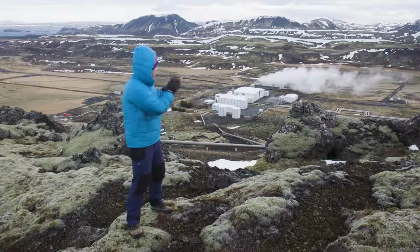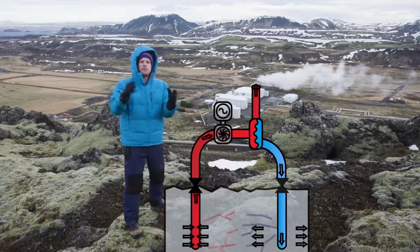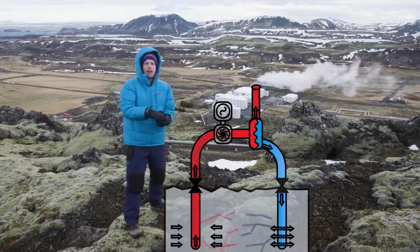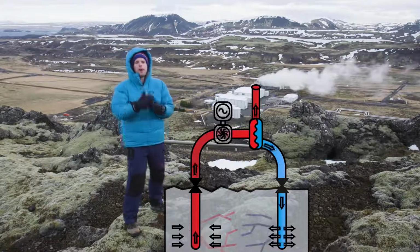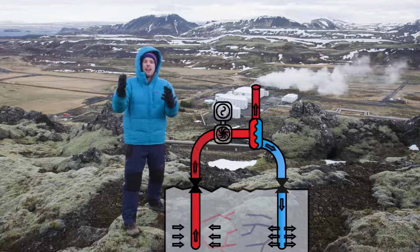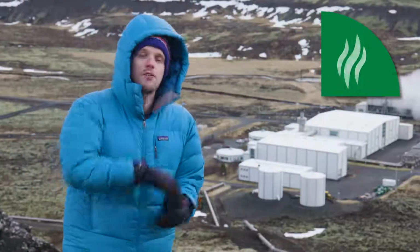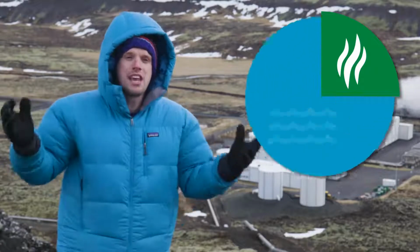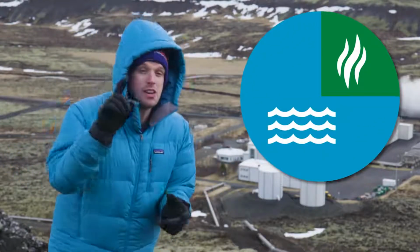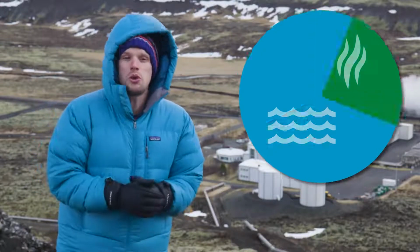To get at the hottest rocks, what they've done is drilled a borehole up to 3 kilometers deep. Water is pumped down, it gets superheated, it expands into steam and it rushes back up to turn turbines and generate electricity on a national scale. Around 25% of all of Iceland's electricity comes from geothermal sources. The rest comes from hydropower, which means incredibly, all of Iceland's power comes from clean, renewable sources.